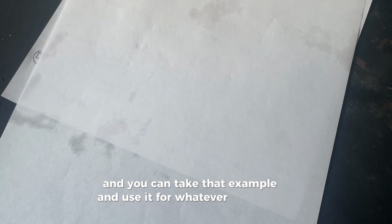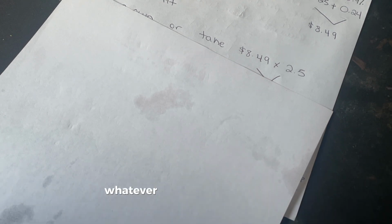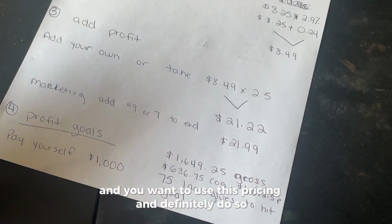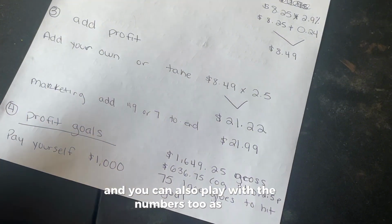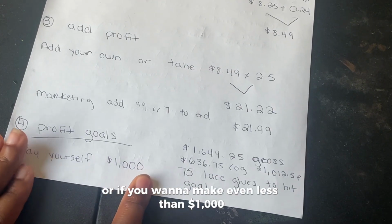All you have to do is sell 75 glues, and you can take that example and use it for whatever you need it to be, whether it's for your skincare, hair care, wigs, whatever kind of business you got and you want to use this pricing, and definitely do so. And you can also play with the numbers too as well.